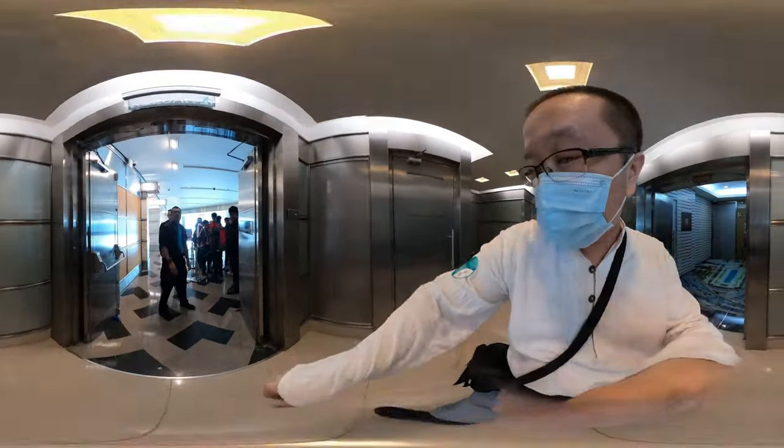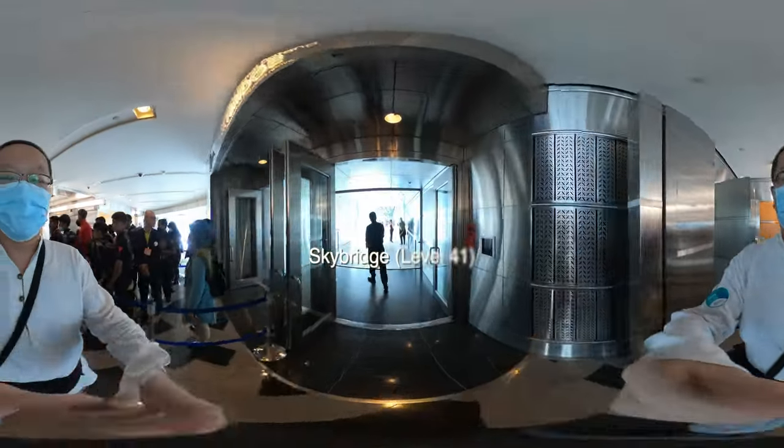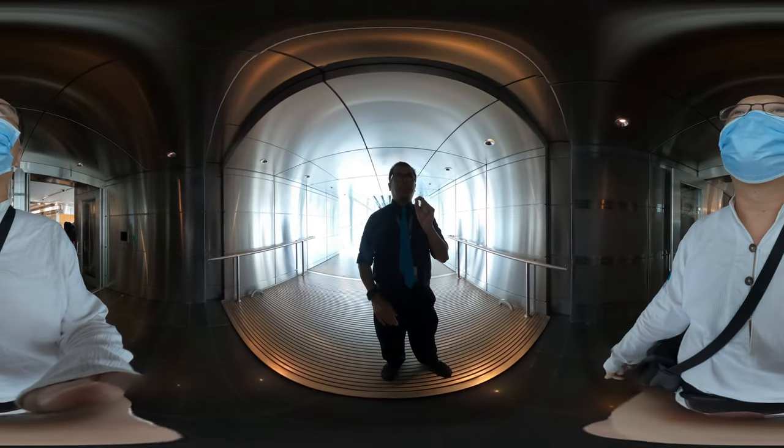Well, now we have arrived at level 41. First stop on the tour is the Sky Bridge. We have to wait here for a short briefing.